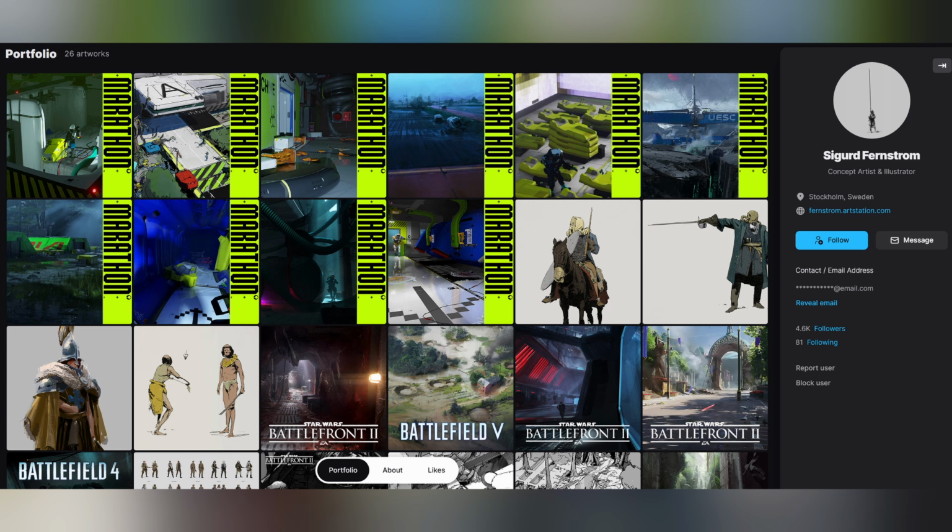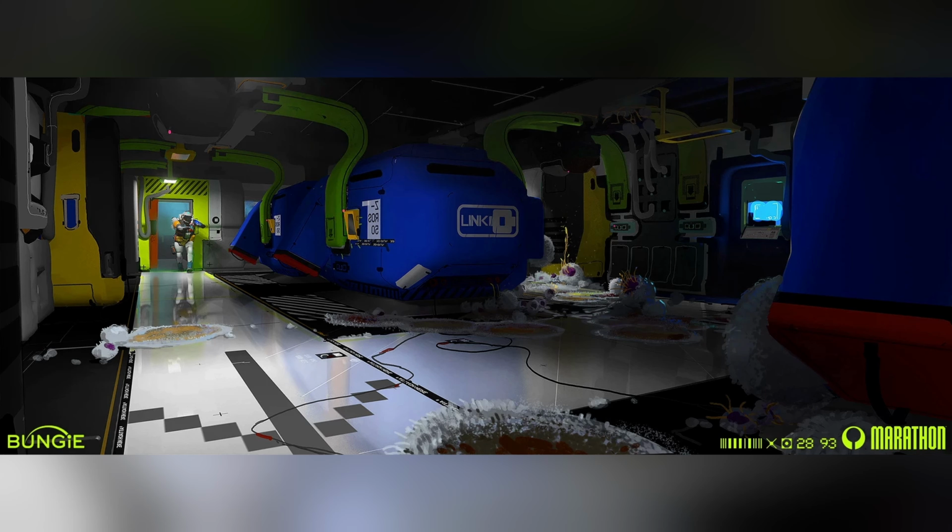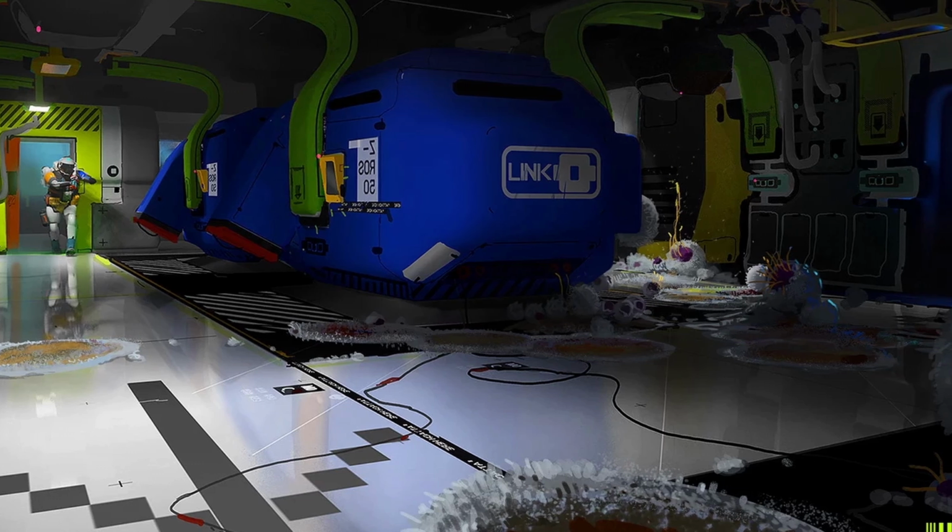Another artist that I've been obsessed with is Sigurd Fernström. I'm always just a really big fan of painted or drawn concepts, and within the Marathon Art Blast, Sigurd has some amazing painted pieces here.